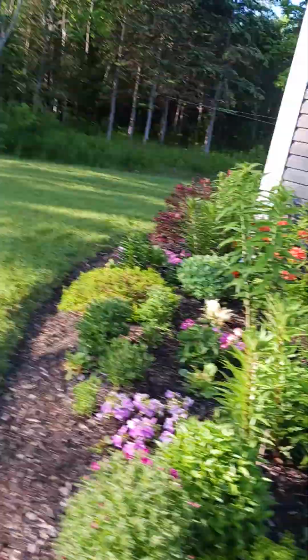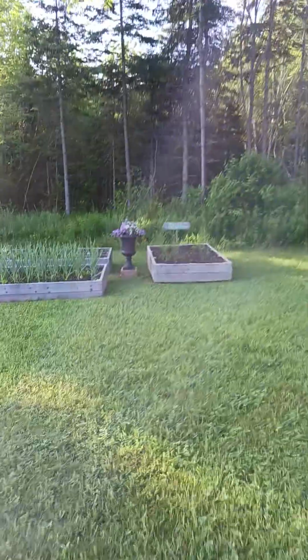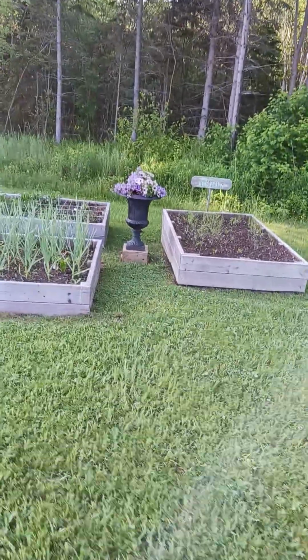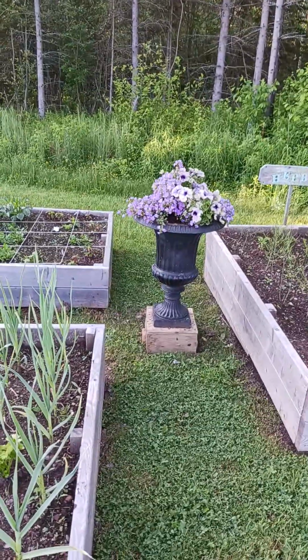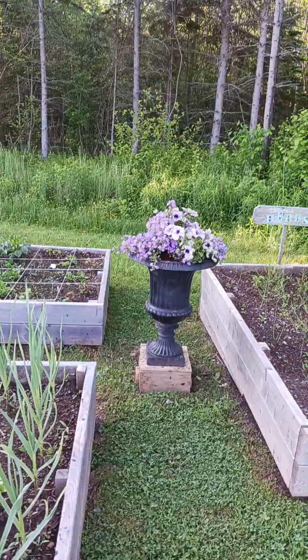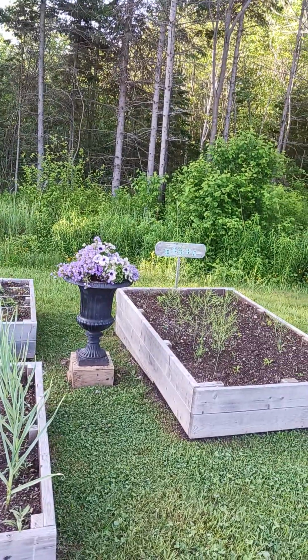Now I will show you over on the side. So we're back kind of to the front. But over here I do have a little bit of a raised bed garden. This urn is a recent find on one of our buy-sell sites. It is cast iron, very heavy, and I love it. So we just planted it up here in the center of these raised beds for this year, but I really like it there, so I don't think I'll change it.